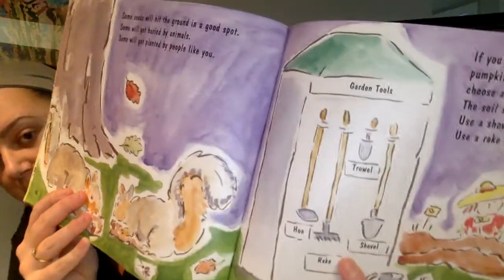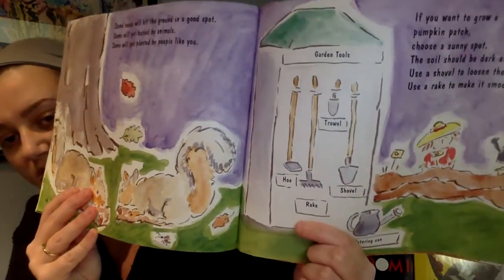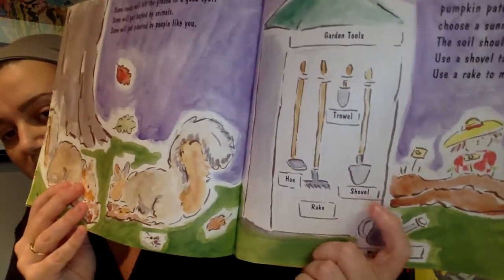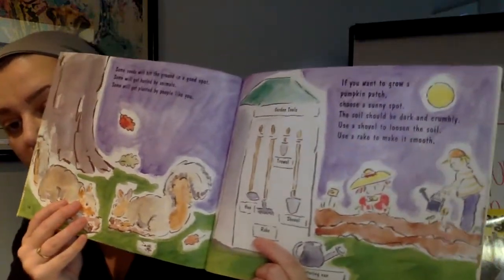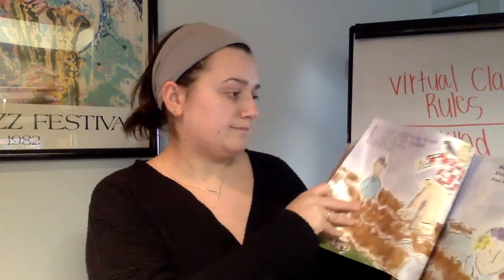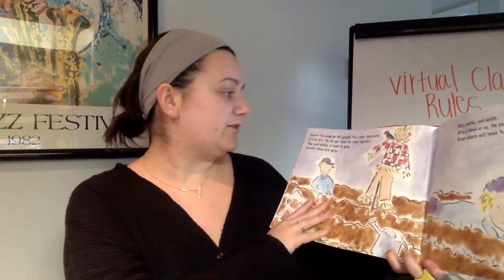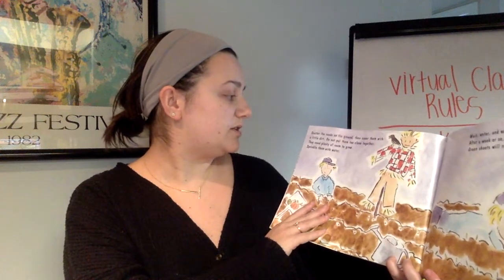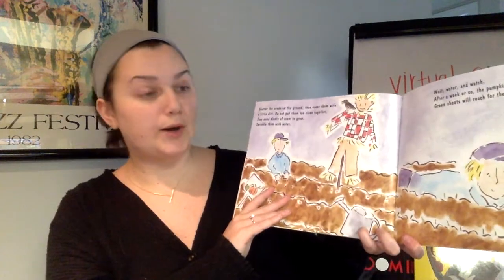And here we see labeled garden tools. This is what we see in a lot of nonfiction books. We see captions and labels, shovel, rake. These are things we need to plant seeds. Scatter the seeds on the ground, then cover them with a little dirt. Do not put them too close together. They need plenty of room to grow.